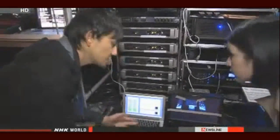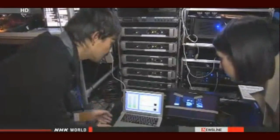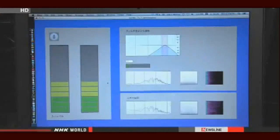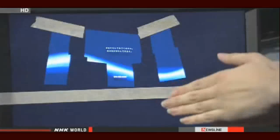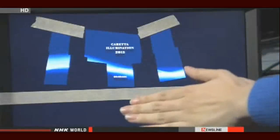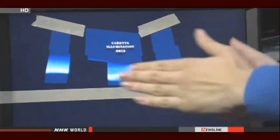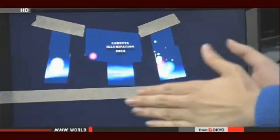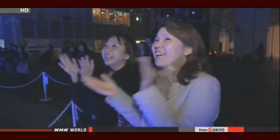This system uses microphones to pick up only the sounds of the applause made by the audience. Projection mapping technology changes images based on the signals from the microphones. Like, for example, first, nothing appears on the screen. But when you clap your hands, the bubbles appear. People are thrilled when they change the images this way.